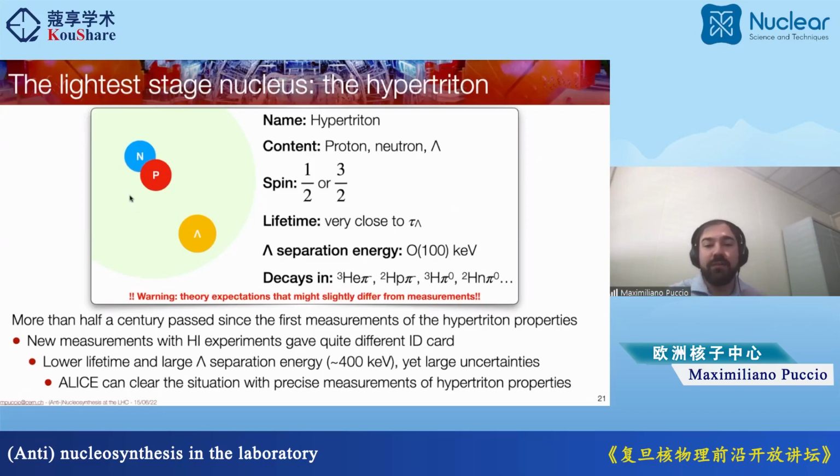Just to set the stage a little bit: many of you know, and I already told you, the hypertriton is a proton-neutron-lambda state. Essentially, theorists see it as a deuteron-lambda bound state, so almost a hypernucleus, with a lifetime very close to the lifetime of the lambda and a lambda separation energy of 100 keV. What is interesting is that we had many measurements in the history that were confirming this kind of picture, but with very large uncertainties. And then we had the era of heavy-ion collisions, where the STAR collaboration pioneered this, where you really see the production of hypertriton in heavy-ion collisions. You can study the properties there.